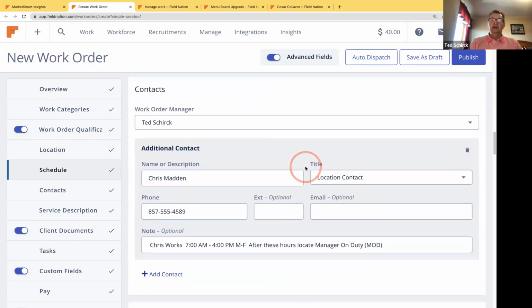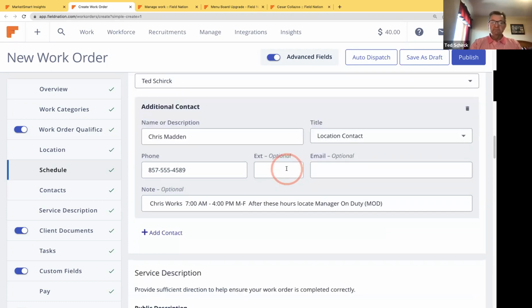Contacts are like that of the locations. Only the assigned provider gets to see the work order contacts. We cannot have these requesting providers reaching out to your end clients and saying, hey, I'm ready.